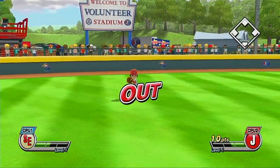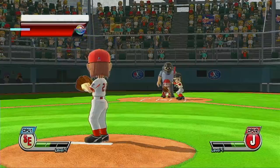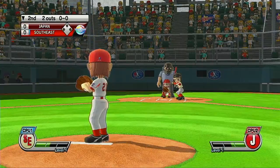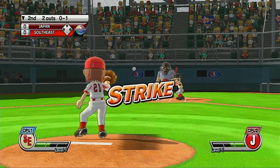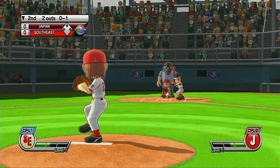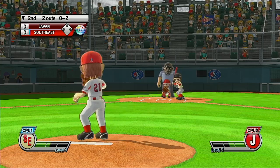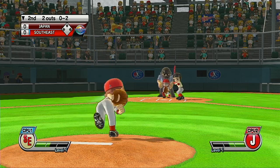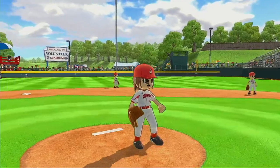Second down. Straight in the air to center field. Batting sixth. And pitching, number 11. Steer right. What are you waiting for? That's a perfect strike. Good control. Strike three.